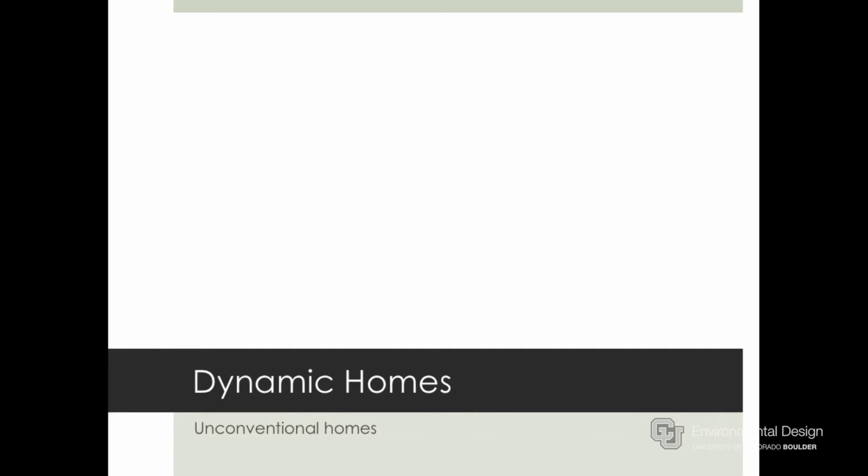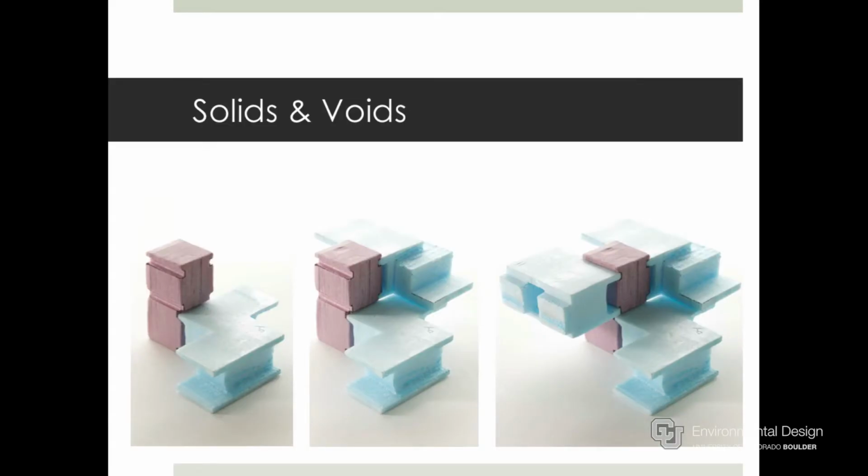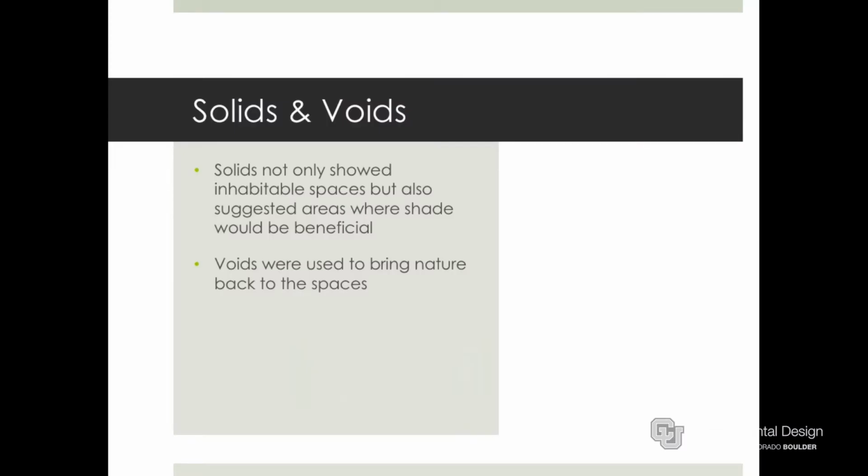So looking at dynamic homes, I started playing with solids and voids, creating little foam modules, little cores, connecting them all together, finding different variations that they would connect, and basically different programs that were kind of interesting. So I chose to utilize the solids as a representation of the dwellings, and I chose to use the voids as representations of where the natural surroundings should be introduced into the home.